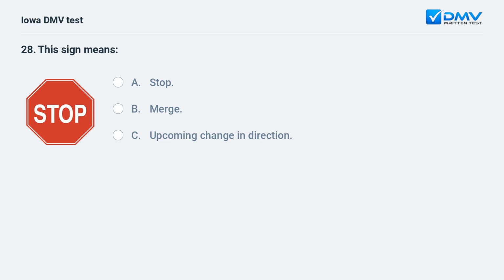This sign means A. Stop. B. Merge. C. Upcoming change in direction. A. Stop. An 8-sided red sign means stop.